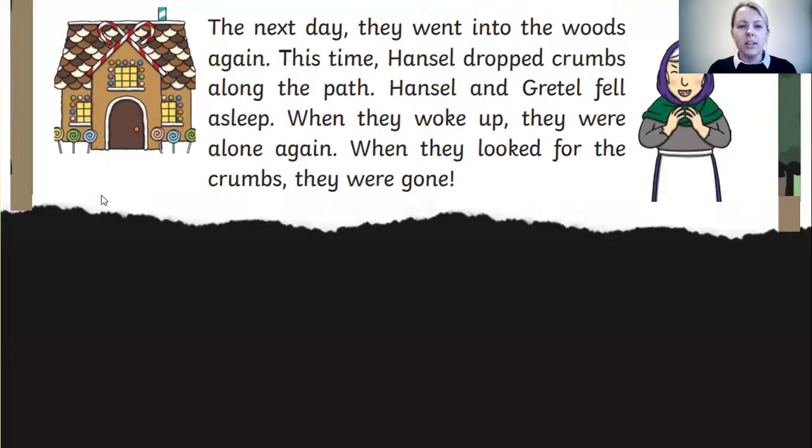Let's carry on. The next day, they went into the woods again. This time, Hansel dropped crumbs along the path. Hansel and Gretel fell asleep, and when they woke up, they were alone again. When they looked for the crumbs, they were gone.